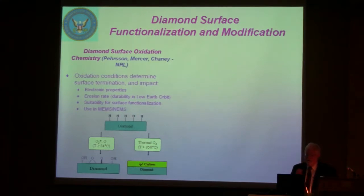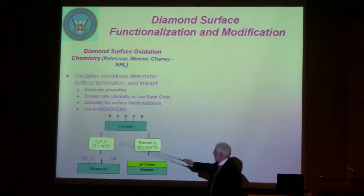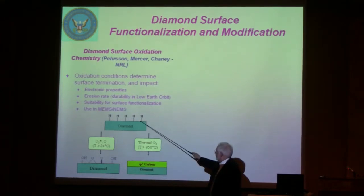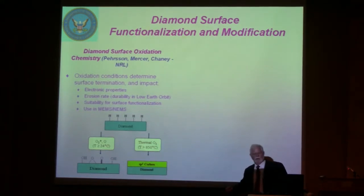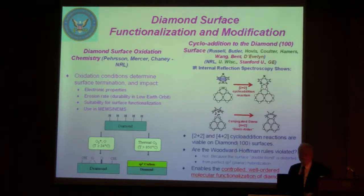So let's talk a little bit about surfaces. We demonstrated in our surface chemistry that we had a high energy surface. We now know how to take that surface and convert it to an oxygen terminated surface. This is the hydrophobic, this is the hydrophilic. We can do various types of thermal oxidation, make a thin layer of sp2 carbon. More importantly, we have now demonstrated things like the Wolf reactions or other chemical reactions where we can bond specific molecules onto the diamond surface, well oriented.